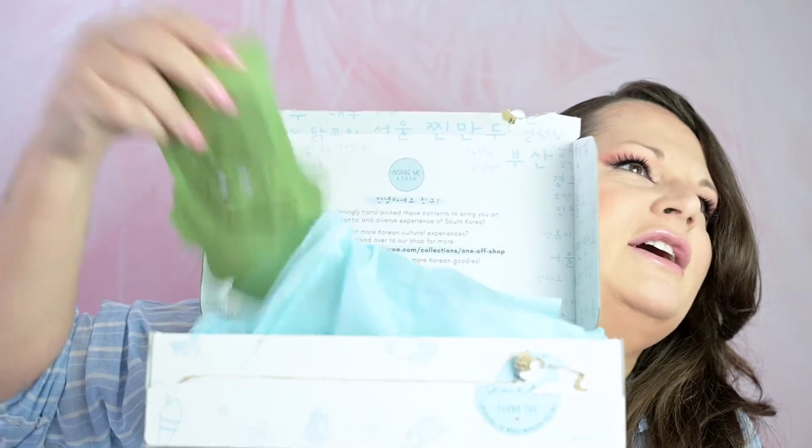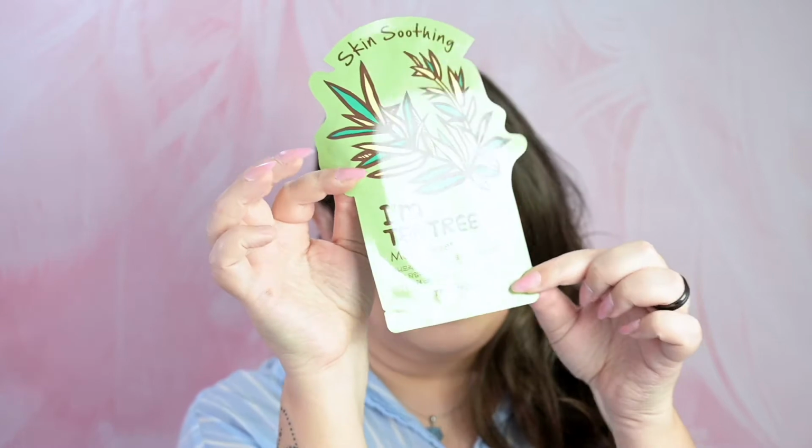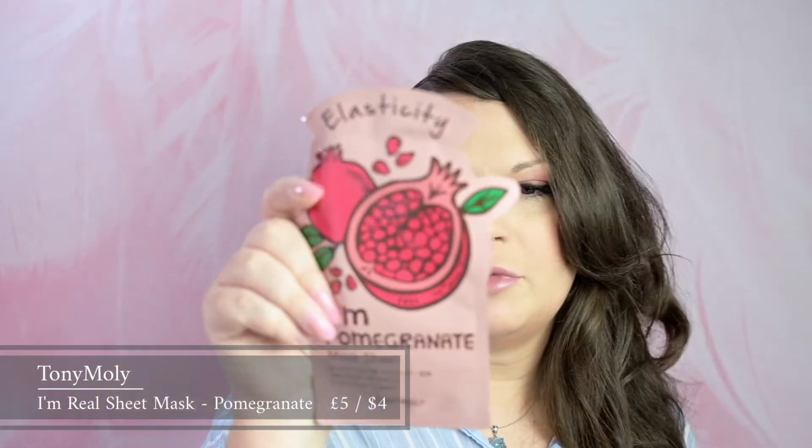First product. It's a face mask, so we all know that we are doing K-beauty box right now. And this is Tea Tree Sheet Mask from Tolimoly. I think if you are into Korean beauty, for sure you know that brand. And basically you can use this mask to get rid of uneven skin tone. So yes, please. Now let's go for a second product, which is another sheet mask from Tolimoly. This one is Pomegranate, and this one is a firming mask, so honey, you know that I'm gonna love this.